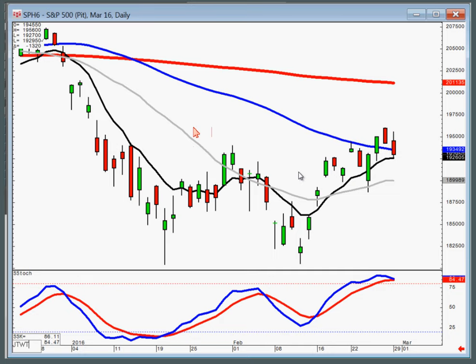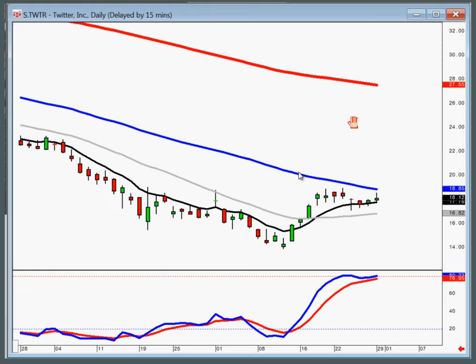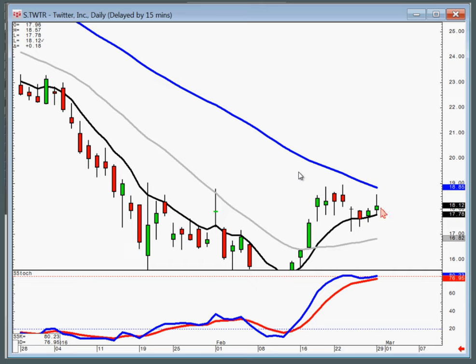Is that Twitter? Ken, I'm guessing. Twitter, you can see the J-hook pattern setting up. At this point, I would be a buyer if it comes up through the 50. That would tell me you got a J-hook pattern breakout.